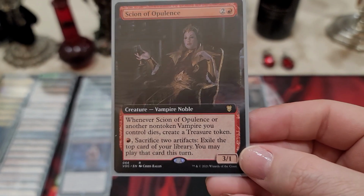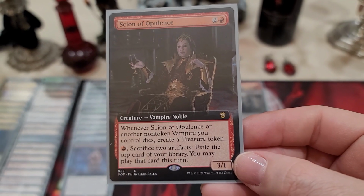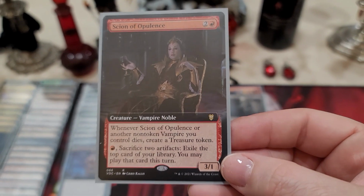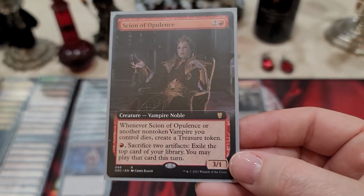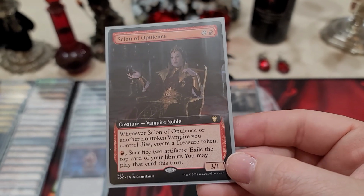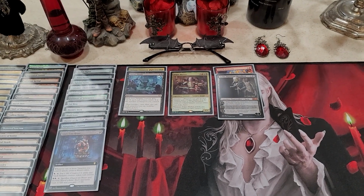Scion of Opulence. Whenever Scion of Opulence or another non-token vampire you control dies, create a treasure token. You can pay a red and sacrifice 2 artifacts, exile the top card of your library. You may play that card this turn. Good way to get a card in your hand.